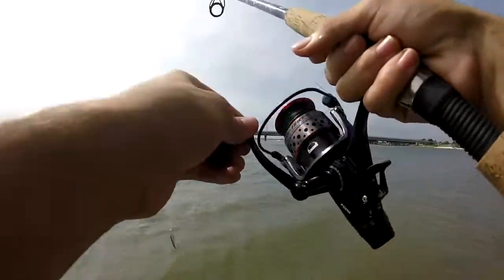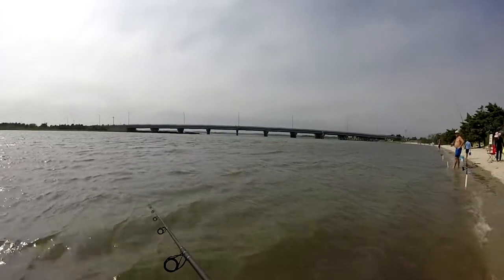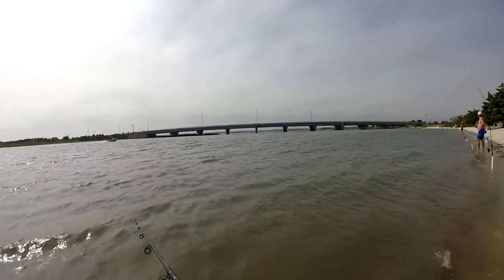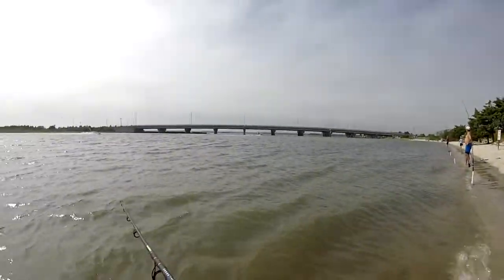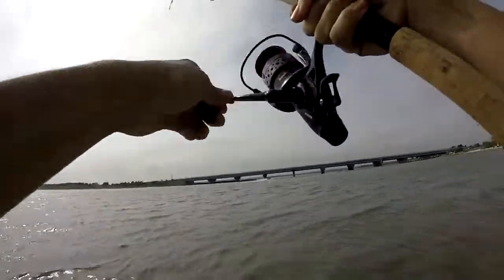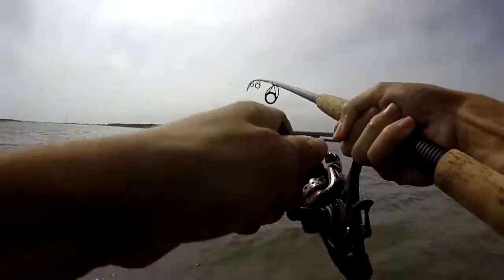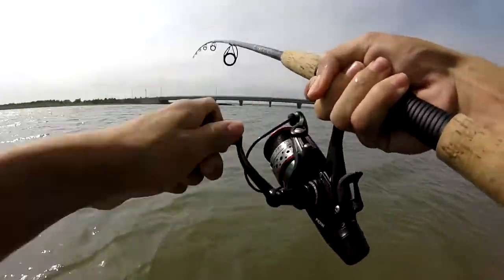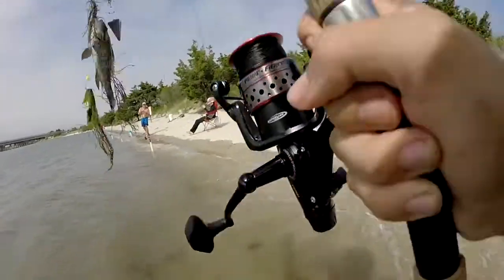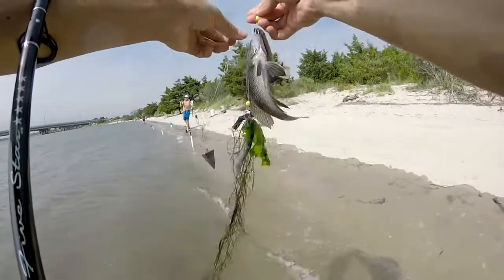Live bait rig with live minnows with a 3-ounce pyramid sinker, and I'm just gonna put it out there. Something here. I'm gonna keep quiet though, because it might just be the bottom, maybe I'm an idiot. Hey! Mom! Yeah. Sea bass! Yay. Little sea bass.